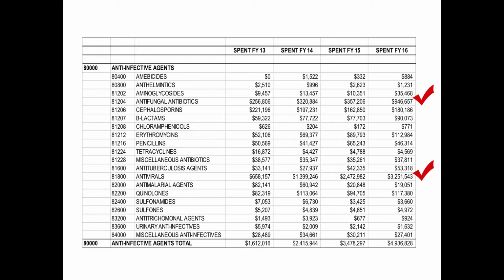In these particular cases on this slide, look at antifungal antibiotics and the change between the last 2 years on the chart, and antivirals and the change there. Those are the areas where, with a change like that, you might be inclined to say something's different. So remember, what we're really looking for are items that would highlight particular areas of interest.